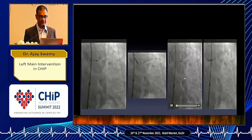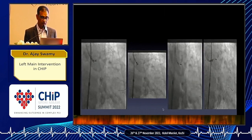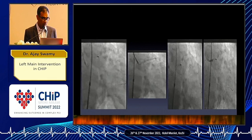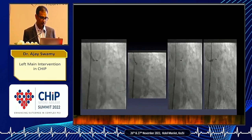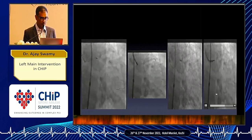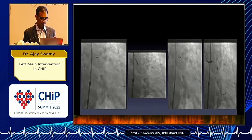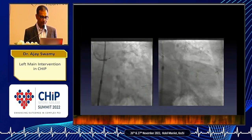This is a technique that we use sometimes when you are faced with a very, very angulated circumflex or a retroflexed circumflex. We do a half in, half out. We leave the burr there for a good time of about 20-25 seconds or so before you finally manage to cross. And you cross by yanking or pulling on the wire a little bit and advancing the burr. We finally managed to cross with the rota burr onto the circumflex.